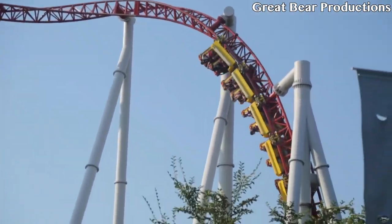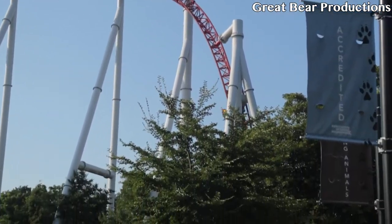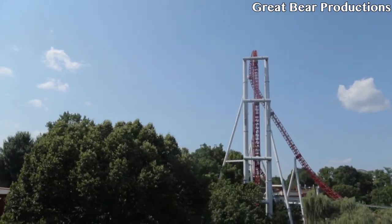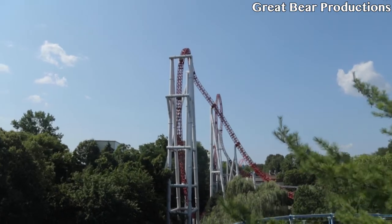Coming out of the Flying Snake Dive, you go into this weird twisty section. It kind of just twists you 90 degrees and back. It's kind of like the rapid fire transitions on I-305. And then you slam into the brake run. And that completes your ride on Stormrunner.